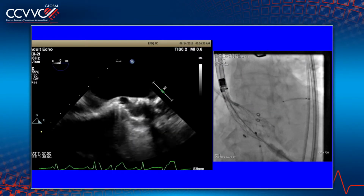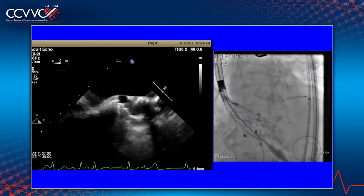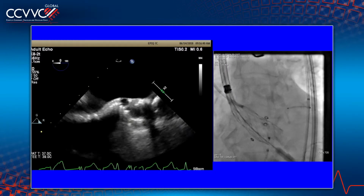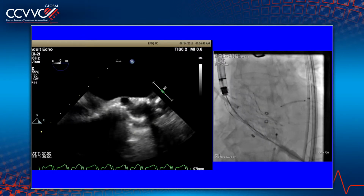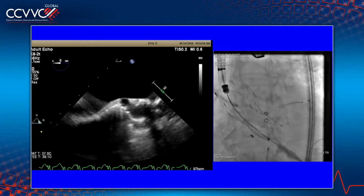The question from the panel is whether or not the Symetis valve could be a preferable valve in a case like this. Is that what you're asking? Because of the way it is designed, it may keep the leaflet of the other valve down, preventing it from coming up. I don't know. I would like to know the factoid if someone can put up a Symetis valve model so everyone can see.